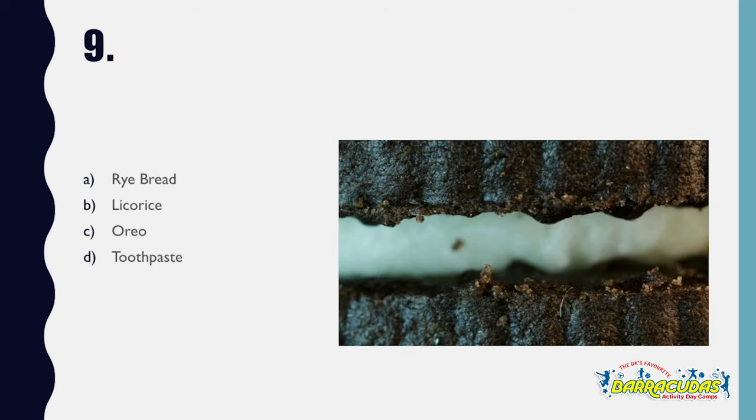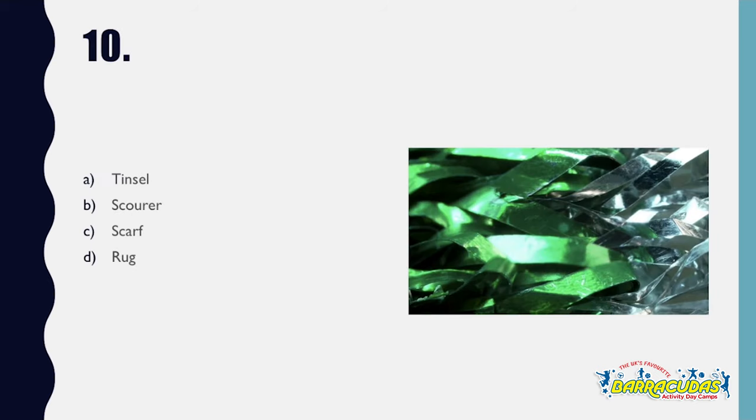Number nine, is this A, rye bread, B, licorice, C, Oreo, or D, toothpaste? And last question of the round, number 10, is this A, tinsel, B, a scourer? That is something you use to clean the dishes in a kitchen. It's like the metal scrapey thing. C, a scarf, or D, a rug.